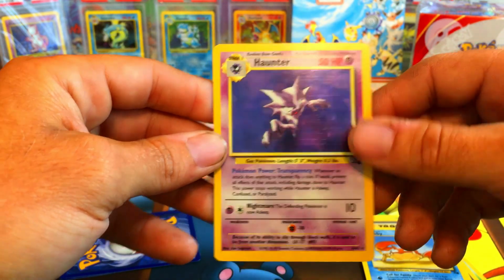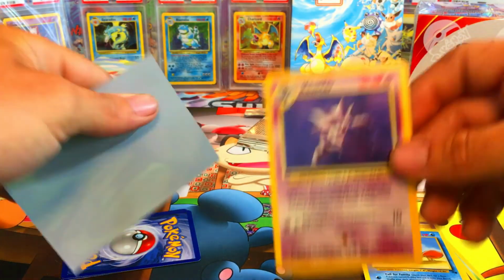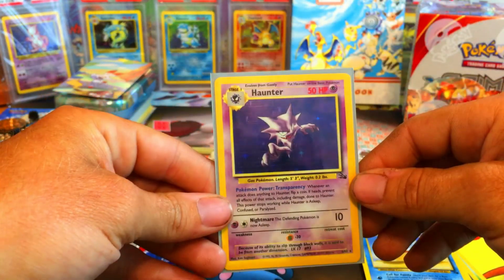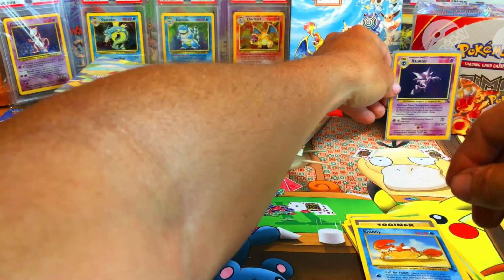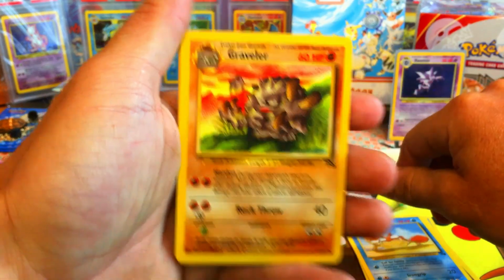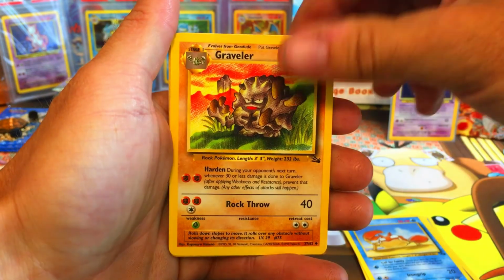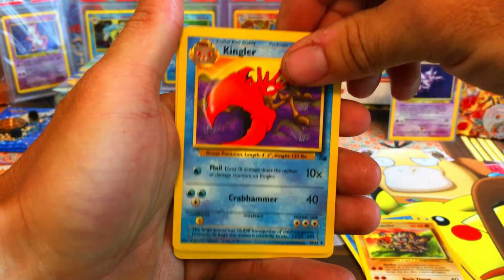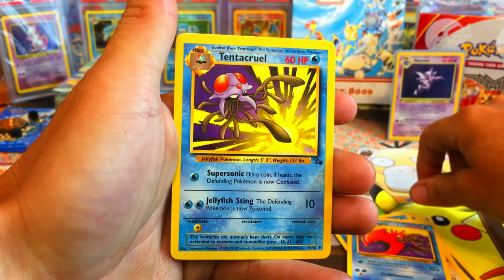See that? I'm going to sleeve it up anyway, because it is a holo from Fossil. We'll set him up in the back. And let's go over the rest of the uncommons. We got a Graveler. We got the Kingler. And we got the Tentacruel.